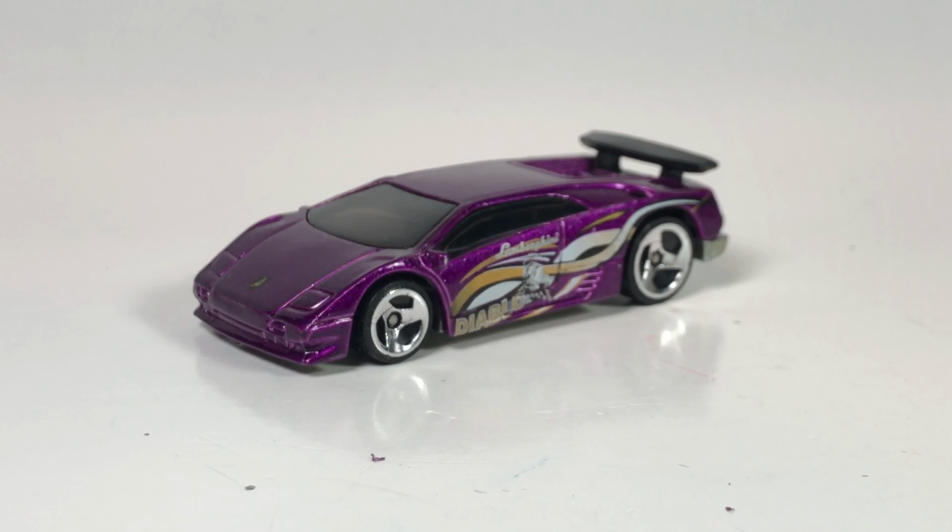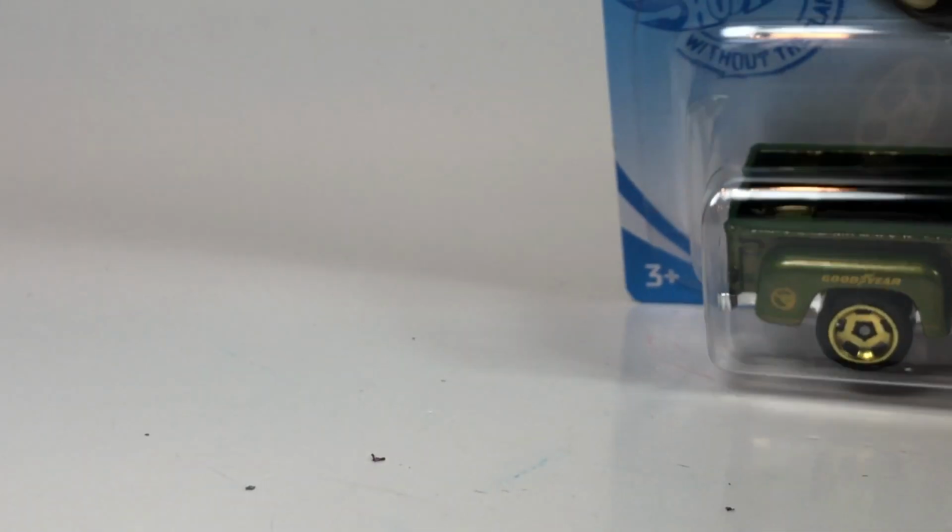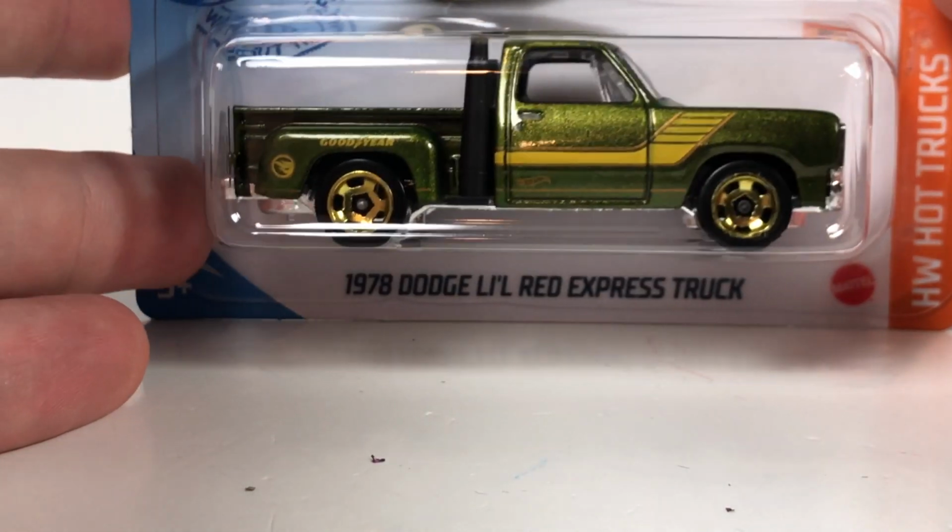You could win one of the grand prizes was that. I think there's only 100 of those out there, something like that. Those are going to be tough. Tough to get a real one. I do have a custom of it that I made, but it's going to be real tough to get a real one. All right, let's take a look at some basic Hot Wheels real quick, and then we'll get out of here. Get out of your hair.